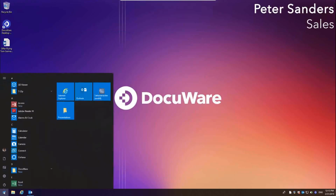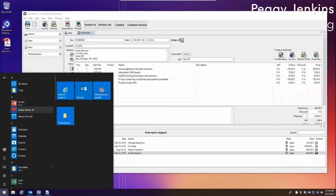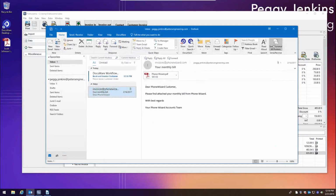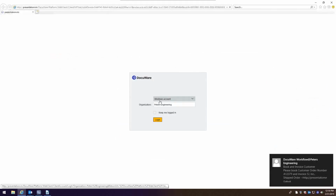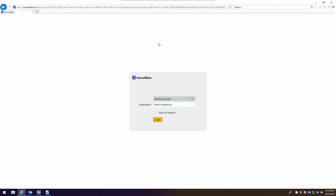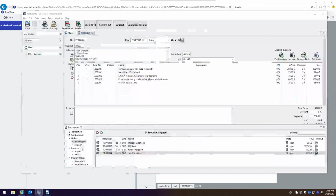Now we will go out to the accounting department. The accounting department is responsible for entering the information into the accounting system and then generating an invoice. So if we go into the Outlook email, here is the email saying book and invoice this customer. So she logs in. She sees the task. Here's the document. It has been shipped on today. So she does the order entry into the accounting system.